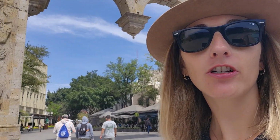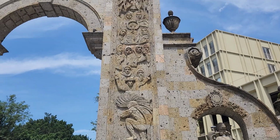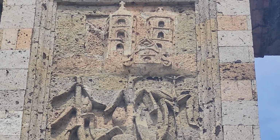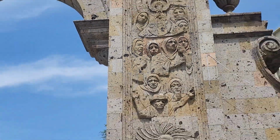I'm not entirely sure, but I think that the carvings and the statues on this arch are depicting the history of the area of Zapopan. Obviously it's going from the Aztec times, probably depicting real people in history. And then the most identifiable thing that I can see on it is the Lady of Zapopan, which is a Mary figure, and the cathedral up there, which we will be visiting later, so I'll explain more about what that is when we get there.